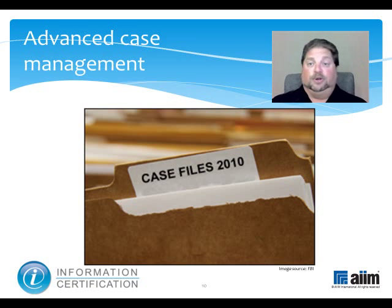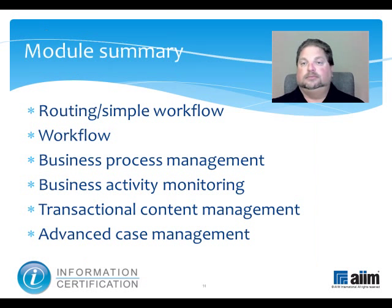Now, a case, of course, is a compendium of information, processes, advanced analytics, business rules, collaboration, and sometimes social computing that relates to a particular interaction with or issue involving a particular party, like a customer or a supplier, a patient, student, or defendant. Case management solutions are designed to manage all this to help drive more successful, optimized outcomes.